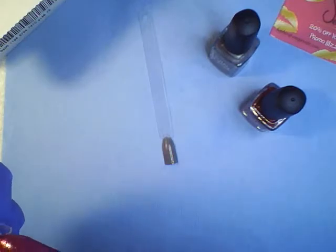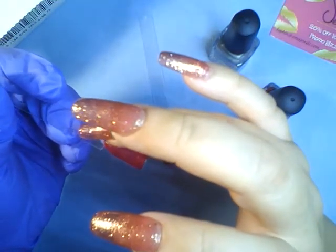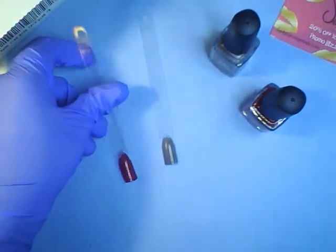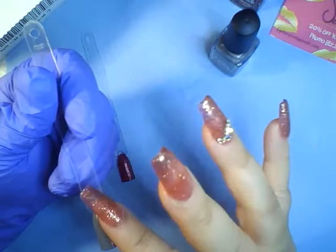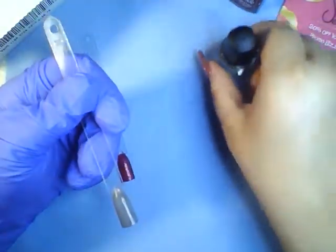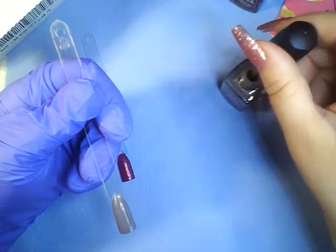And it does appear from the glossy appearance when I first applied it that it is already starting to dry. It is at that sticky texture right now, or just slightly sticky. And that's only been maybe like 30 seconds. Okay, this is pretty much dry. So I'm going to go ahead and go into the second coat.